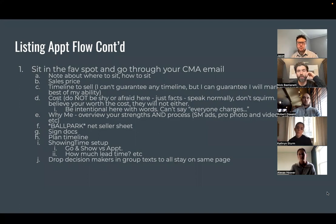I am trying to get any decision makers involved at the same appointment. So I didn't tell you that yet, but that's an important part of my messaging. If it's a married couple, I'd say, hey, Joe, is Jane going to be at the house too for the listing appointment? It'd be best to speak to you both at the same time.